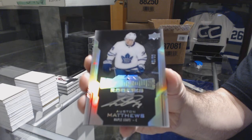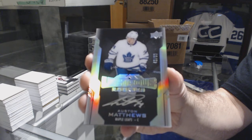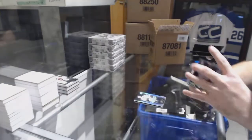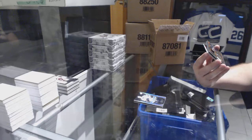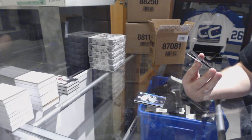Well, there you go. That's a bit of a beast. Wow. Put that aside for a picture. I think they messed this pack up. We've got number 4 of 15.